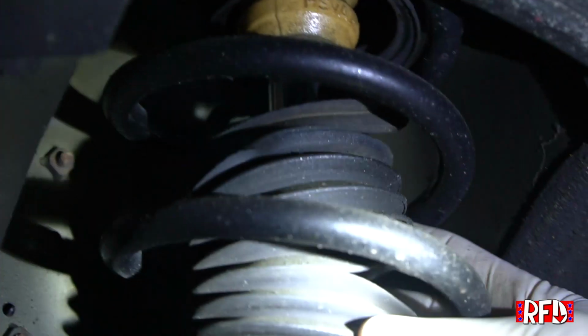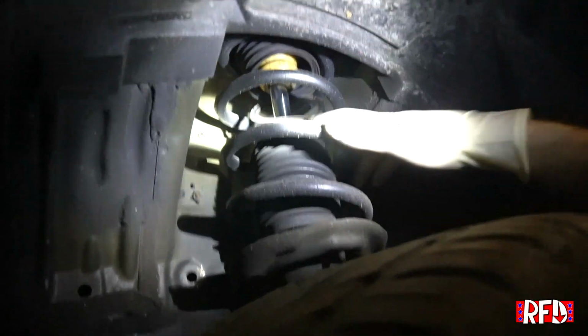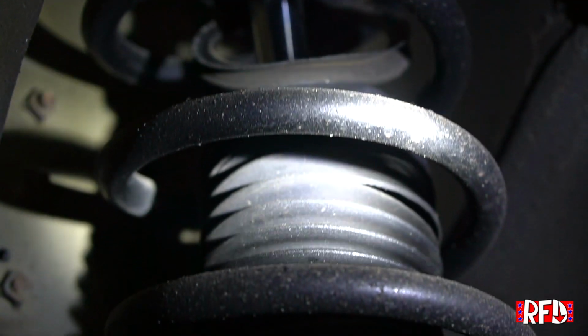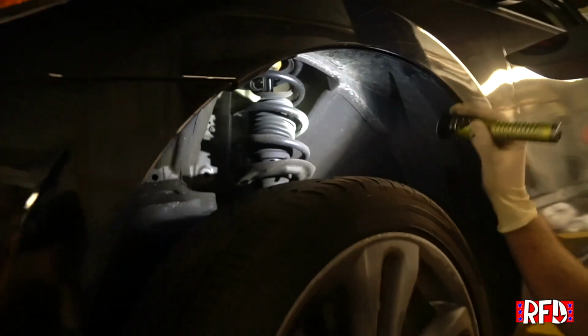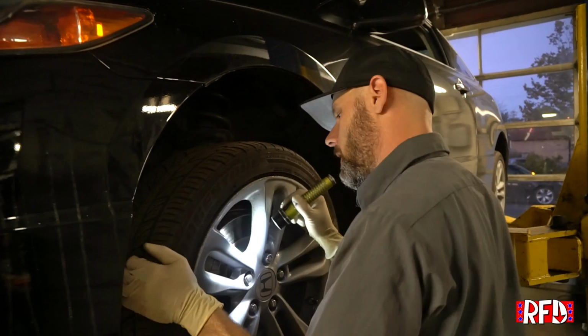All right, while we're here, take a look at the suspension. We have dust boots that have pretty much failed. Too much dirt gets inside there. It's going to scour up the side of the shock or strut rod, and then eventually cause the seal to leak, and eventually failure of the strut. Awesome. Let's see. Yeah, good.